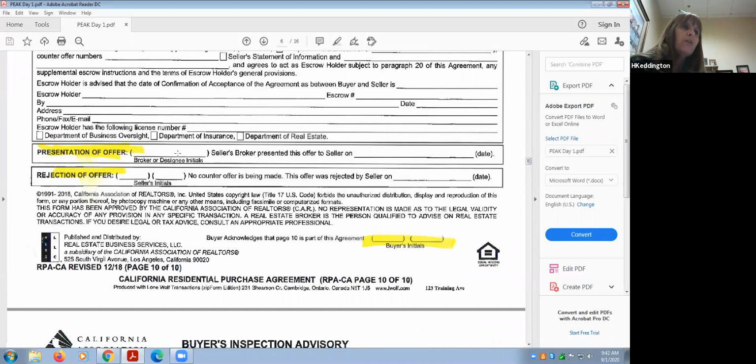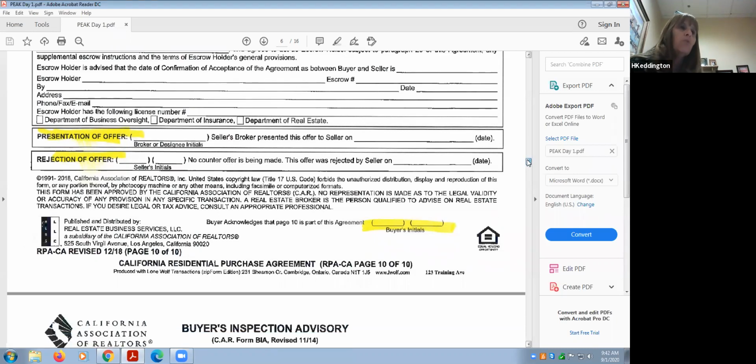So this is where they will mark that the agent presented the offer on what day, and this is where the seller will initial that they rejected the offer. So at least you know the seller saw your offer. So I do ask for that on all my deals so that I can tell my client your offer was presented, it was rejected.